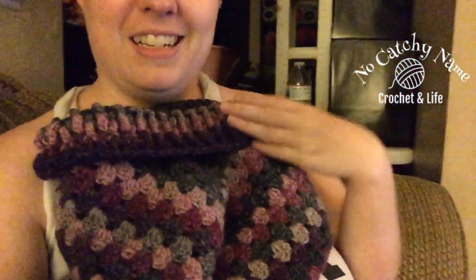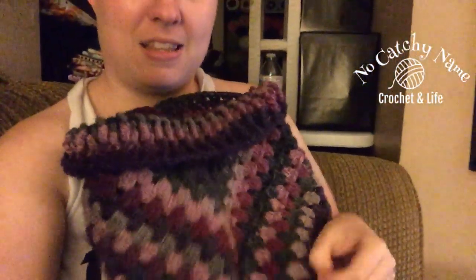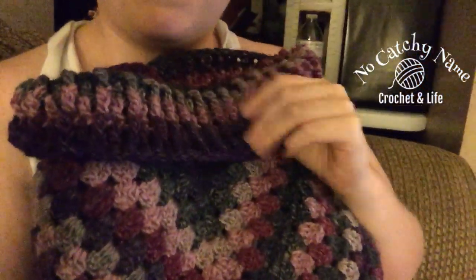My sister seen that video and she wanted a set of the cowl and the headband. So I made her the cowl today. She actually picked out one of the yarns that was gifted to me in that huge yarn haul. She's seen it and liked it, so it's right here. I can't put it on because of this thing. It's the same exact cowl.